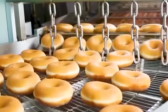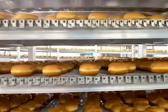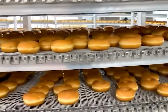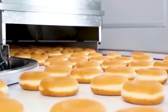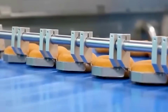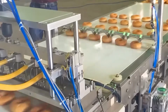The frying process takes just under a minute per side, and the timing is crucial. Over-frying results in a dense, oily product. Under-frying leaves it doughy and structurally unsound. Oil filtration systems continuously clean and circulate the frying oil, removing carbonized particles and extending the oil's life while maintaining food safety. Once the donuts exit the fryer, they move onto a draining conveyor where excess oil drips away.